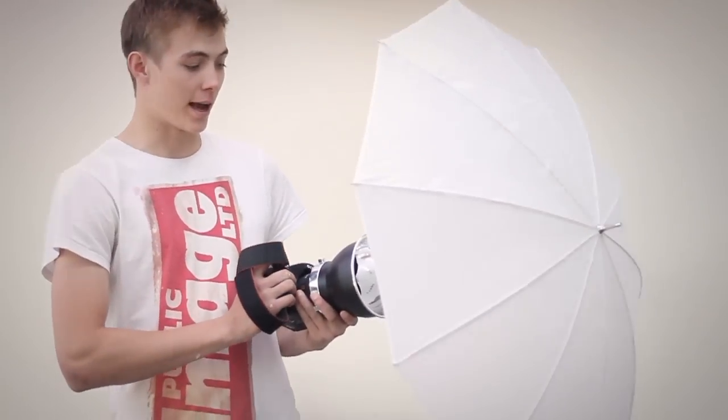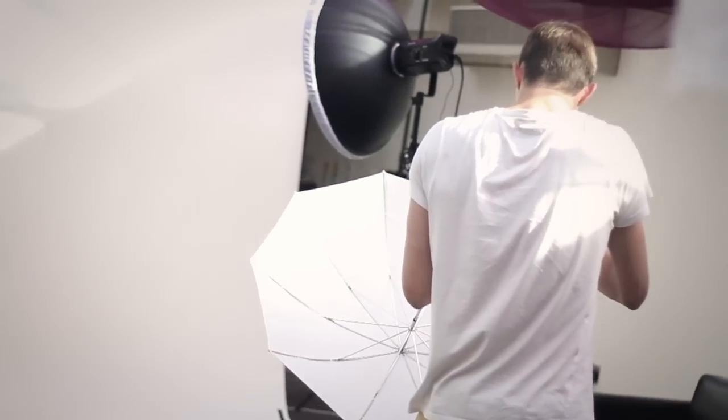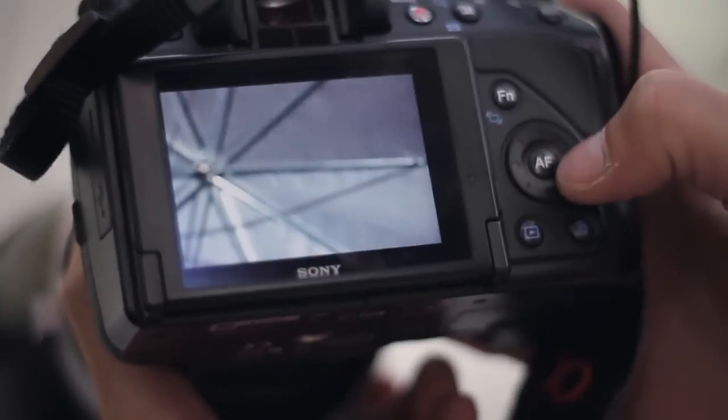Hi. Here at Digital Flow, we're not just photographers, we're entrepreneurs, we're pioneers. And here's our latest fusion of technology, Sony A580, 50mm 1.4, and a balanced flash gun. So, see how she works, eh? Some nice bokeh. Have a look. So, yeah. Beautiful out of focus. Nice diffused lighting.